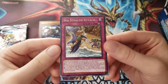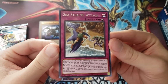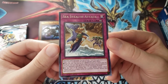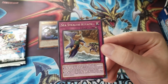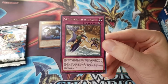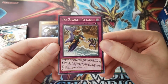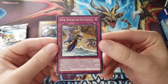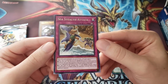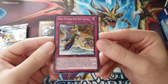For the TCG players that are wondering about this card, it's pretty funny. So when this card is activated, you can activate one Umi from your hand or graveyard. While Umi is on the field, the face-up card gains the following effects. So this card literally has no effects unless you have an Umi on the board, which is pretty hilarious. And that says, once per turn, you can banish one WATER monster you control until the End Phase. This turn, face-up Spell and Trap Cards you control cannot be destroyed by your opponent's card effects. That's really important for keeping the Umi face up. And then at the start of the Damage Step, if a WATER monster whose original Level is 5 or higher battles an opponent's monster, destroy that opponent's monster.